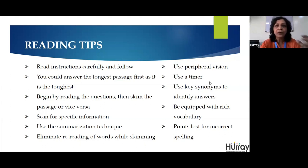Always keep an alarm when you start your reading test and make sure you complete your passages on time. Because in the exam, you will not get even 1 second more. So during training, please make it a point to keep a timer whenever you do a reading test and see that you do not write any answers after the ending of 1 hour. If you're strict with yourself during training, the exam will be easier for you.